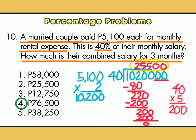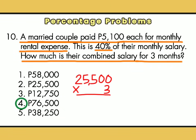I-times 3 lang natin ito kasi yun yung hinahanap, kung ilan ang combined salary nila for 3 months. Kung napapansin nyo, may 25,500 dito sa choices. Hindi pa yan ang tamang sagot ha. Wag na wag kayong magpapalin lang dyan. 25,500 times 3, 0, 0, 15 carry 1, 15 plus 1 is 16, carry 1, 6 plus 1 is 7. 76,500 is their combined salary for 3 months, and this is correct.